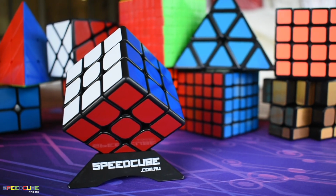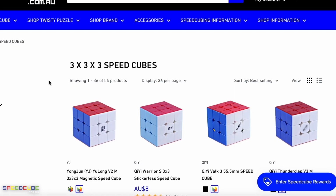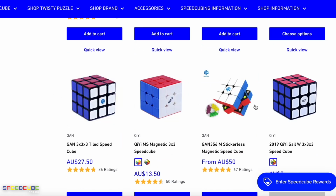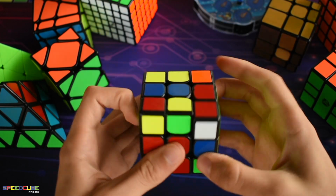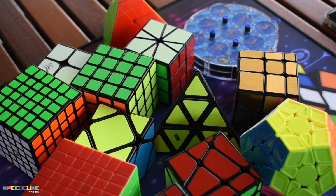For those beginning their speed solving journey, the 3x3 cube or original Rubik's Cube is highly recommended. This is because this cube is the foundation of speedcubing as a whole. It is by far the most popular puzzle and uses concepts seen in many other puzzles. This means that if you can solve a 3x3, many other cubes will be significantly easier to learn.